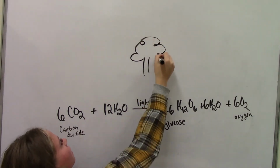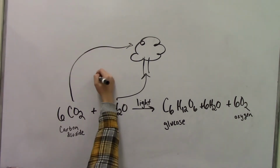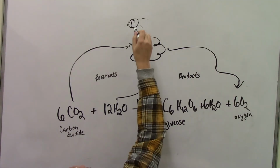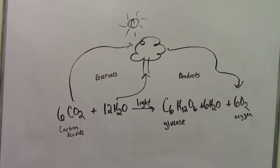We're going to focus on the photosynthesis cycle. Let's take this tree, for example. We're going to put the reactants on the left and the products on the right of the tree, just to make it look like our equation. First, we'll have CO2 from the atmosphere entering into the tree. We'll then have H2O absorbed into the roots of the tree. Then on the right side with our products, we'll have oxygen being released and glucose.